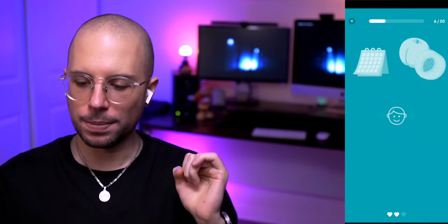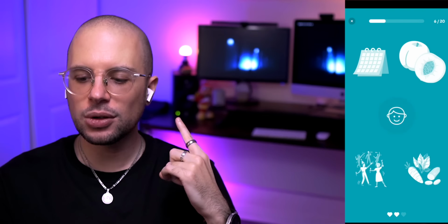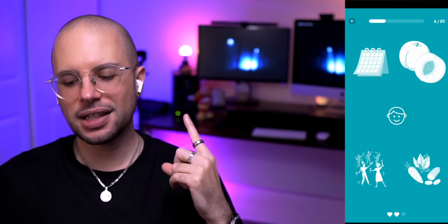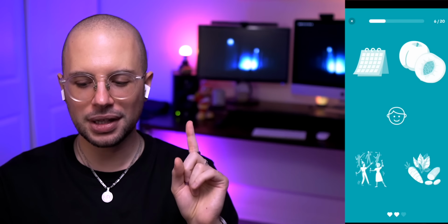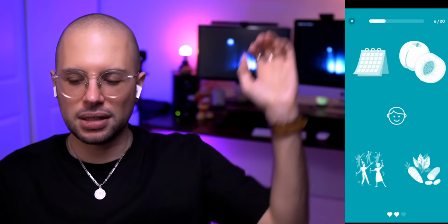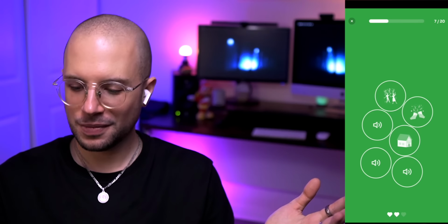Bahay. Boom. Salu salu. Can you hear the voice? The voice said salu salu. And I think that's party. So I have to choose the bottom left image where you see people dancing. Salu salu. Party. There you go.